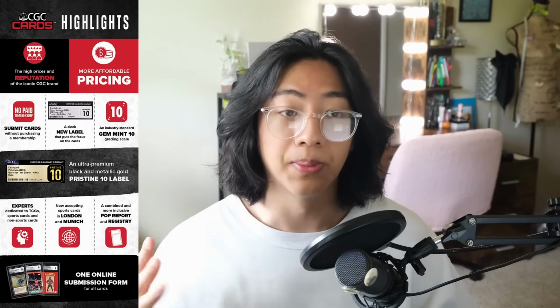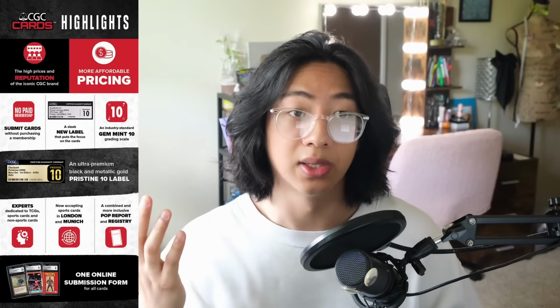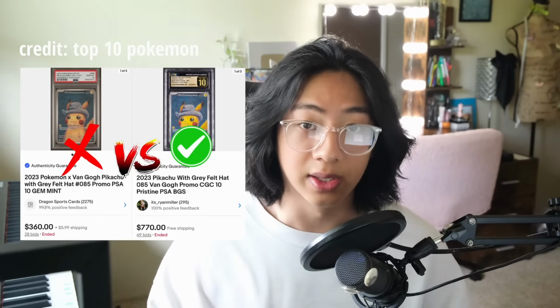CGC is also one that a lot of people use because, I mean, it's cheaper and it's quite popular. Pristine 10s you get sometimes make it definitely worth it to submit to them. That's why I highly suggest you send your illustration rare Japanese printed cards, because Japanese printed cards have a lot better print quality because they use different factories. But usually it's not worth the cost to send them to PSA, but to go to CGC and send them there and get pristine 10s.